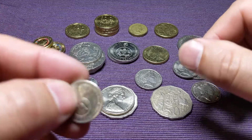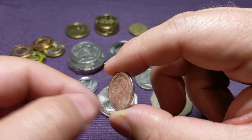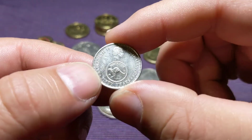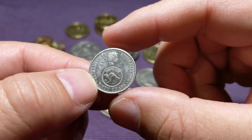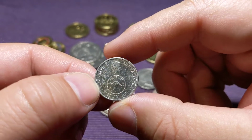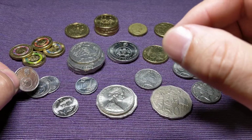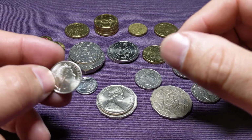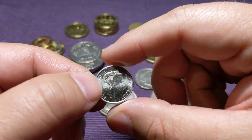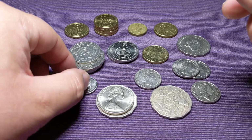What else we got here? Another low mintage one from 2016, the 5 cent. I found three of those this time. This is the lowest minted 5 cent coin ever made, as far as that went into circulation anyway, so keep each and every one of those. Then 2017, which is the third lowest minted 5 cent coin. I kept one. I did find others, but I've got literally hundreds of them.